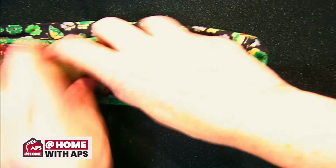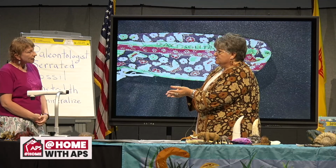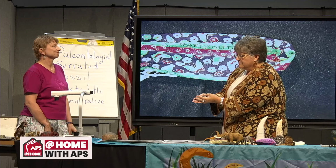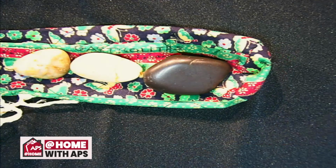So these, Miss Jamie, if you pick them up and do this, what happens? Imagine they look somewhat polished. They've rubbed up against each other and gotten very smooth. They look kind of glassy, just like your typical rocks that you'd find in the yard, or possibly in a river, where the water and the sand has gone over it and made it real smooth and polished.